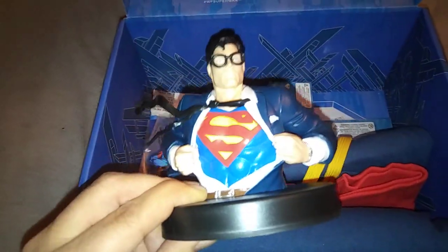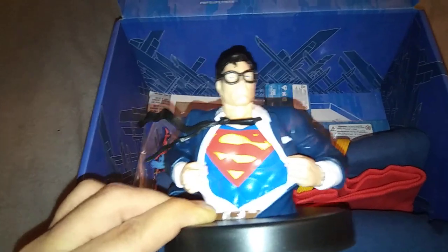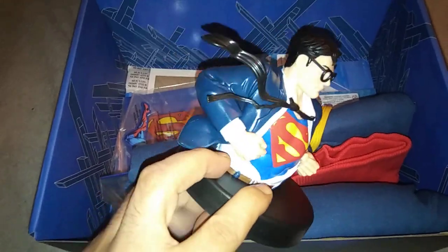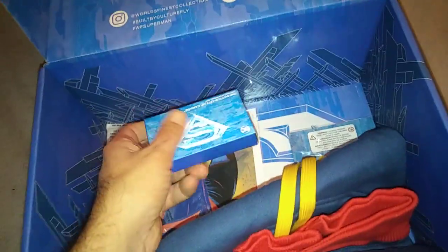It looks really cool. It's out of scale though with everyone else. All the other boxes have had full figures. I wish this could have been a Clark Kent standing there opening his shirt up, that way you could put it next to the other ones. Cool nonetheless compared to the other ones. I'll rate this stuff later. All right, let's see what else we got in here. I'm just pulling stuff out at random.